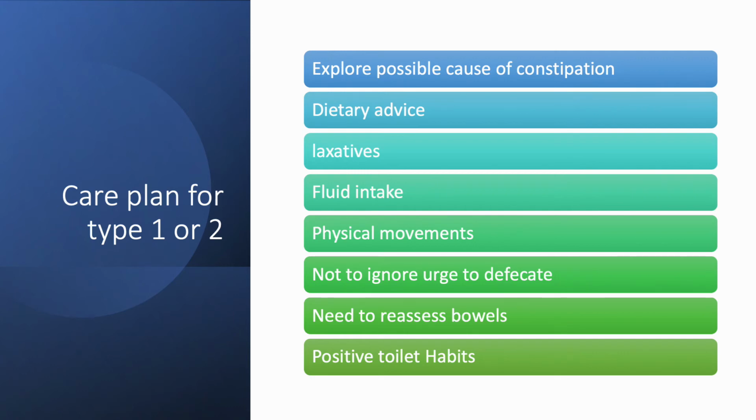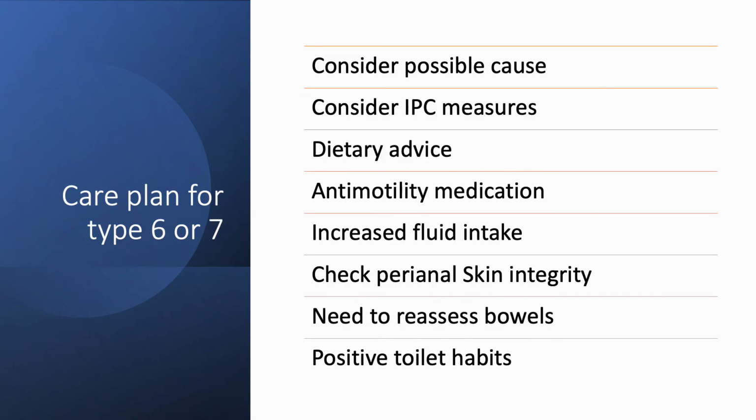So let's move on to the next care plan. They've given it for type 6 and type 7. They may show a photo C or a D, which may indicate a stool of type 6 or type 7. So you need to recognize the stool, mark it on the Bristol stool chart, and also propose a plan of care to prevent or reduce the diarrhea.